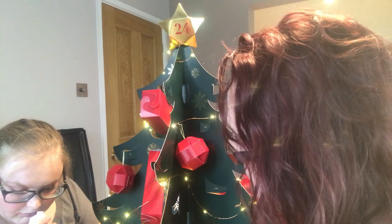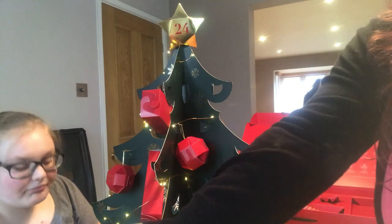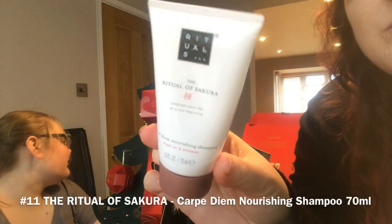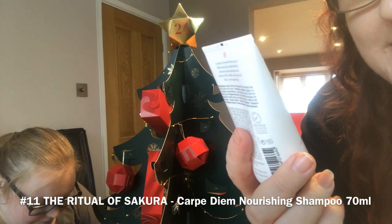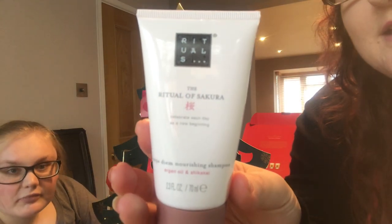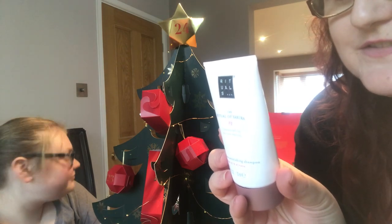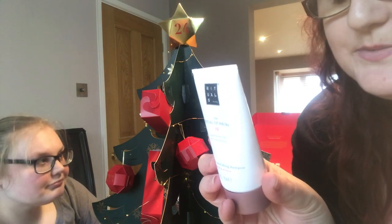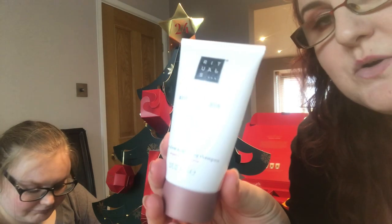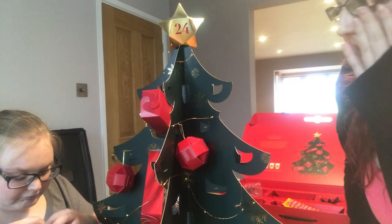Right, what is it again? A hair mask. Oh, that smells good. Shall I show it to them? So that's what that one looks like. This is the Ritual of Sakura. Celebrate each day as a new beginning. Argan oil and shikakai. In Japan, the annual flowering of Sakura has been celebrated for centuries and symbolizes the beauty of life. Make each day feel like a new beginning. This is a 70 milliliter bottle, not a bad size. It smells very, very good. It's like blossom, cherry blossom.